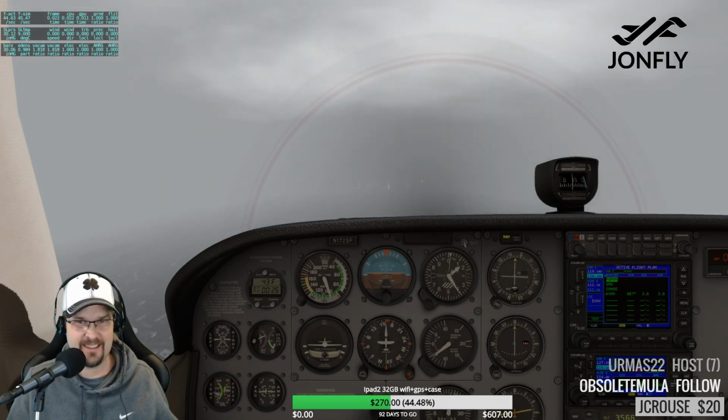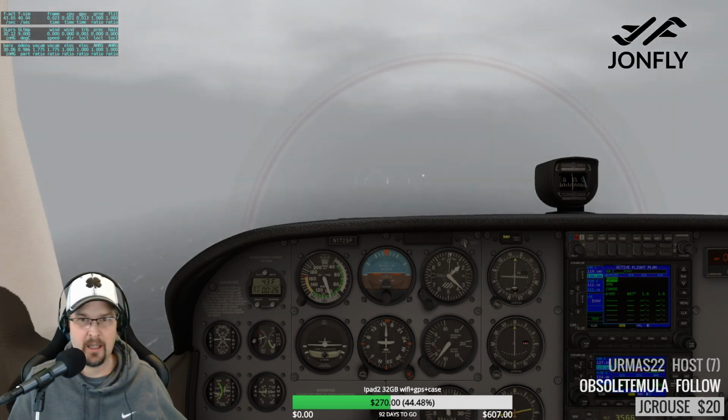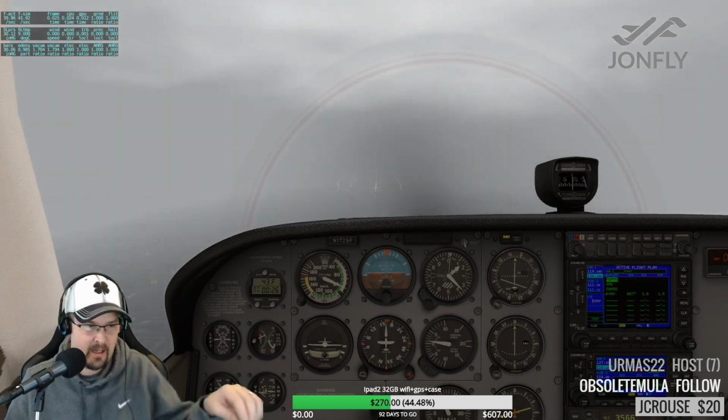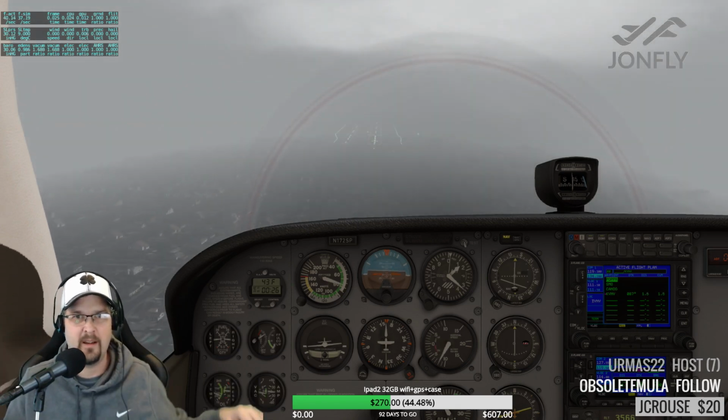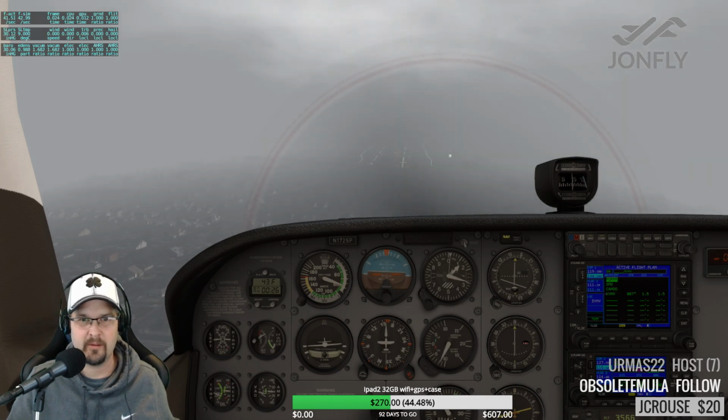Clear to land 20 right. Okay. Delta 172, heavy, contact SoCal departure. Okay, autopilot coming off. Departure, Delta 172, heavy. 210 kilo tango, taxi to parking via Bravo. Parking via Bravo, 210 kilo tango.